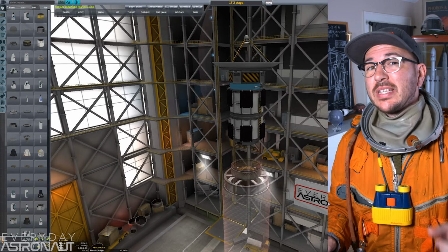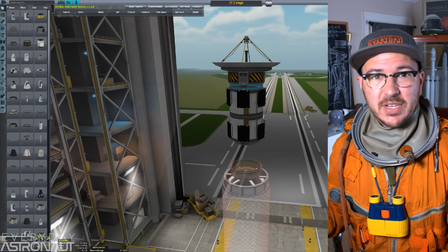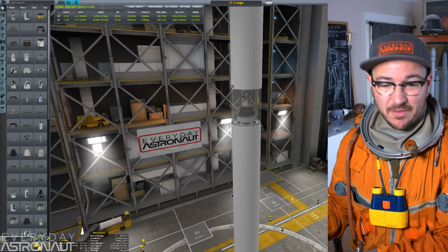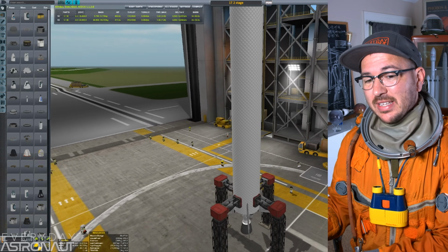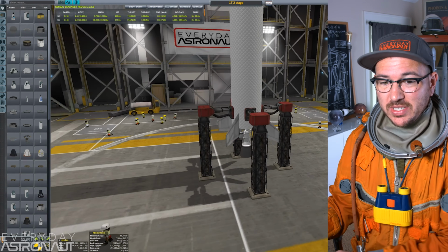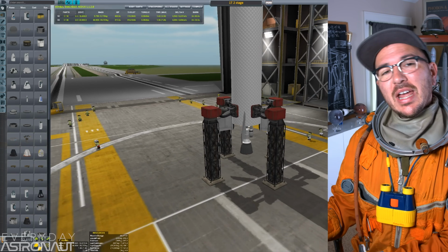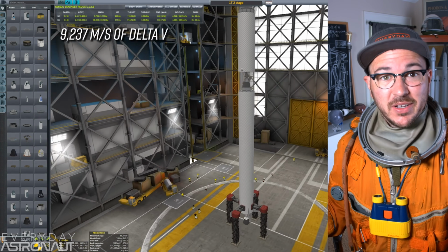Okay, so our goal today, we're trying to take a 1 metric ton satellite up to an orbit at 250 kilometers in altitude. So I built us a nice, simple 2-stage rocket with an RL-10 vacuum engine, which is an excellent vacuum engine. And then it has a SpaceX Merlin 1D engine on its first stage. So altogether, this thing's about 34.9 meters tall and has about 9,237 meters per second, according to Kerbal Engineer Redux.